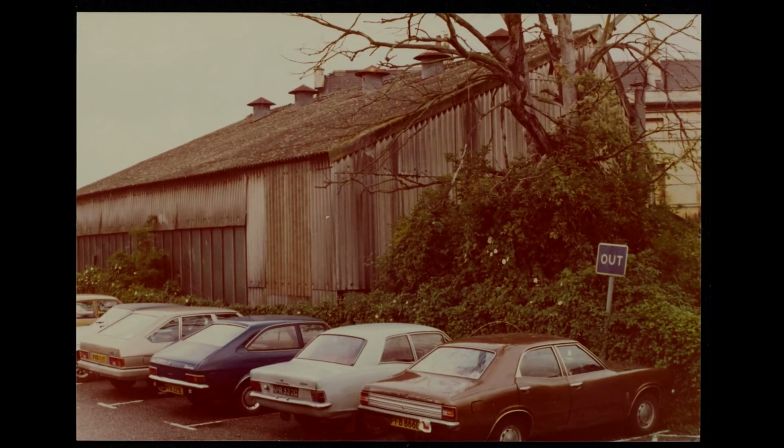I'm very thankful to the Sainsbury archive at sainsburyarchive.org.uk for giving me access to their huge amount of photos, over 7,000 photos available on their website. If you want to go and have a look, that's sainsburyarchive.org.uk. This is a shot from Green Park Station in Bath in 1980.